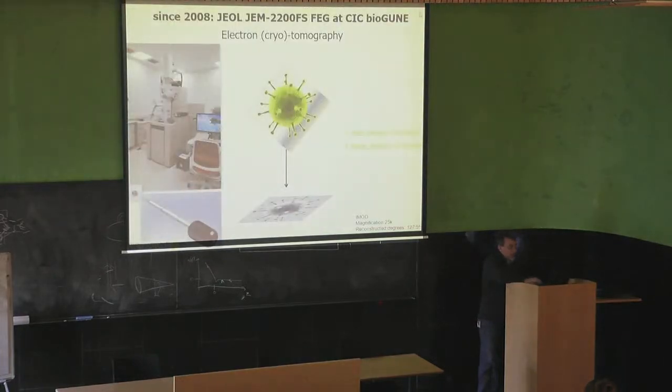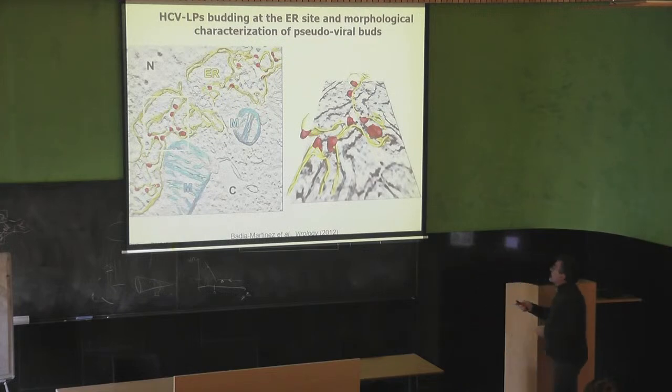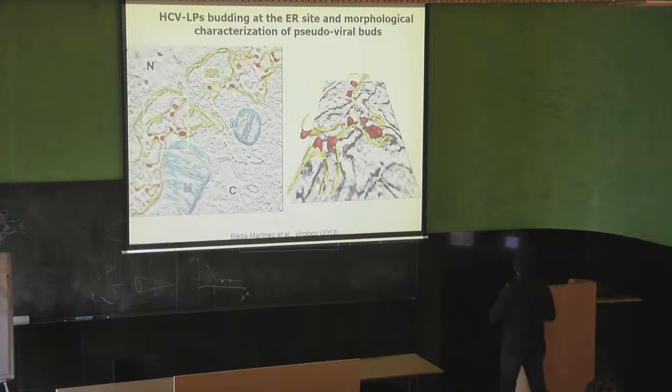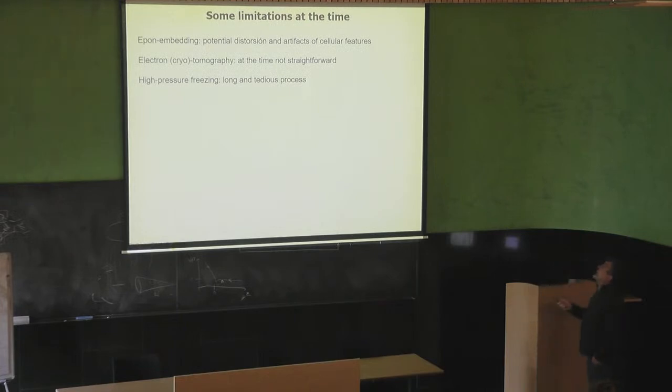At the time we used segmentation to visualize this process. We segmented the ER here in yellow, the mitochondria in cyan, and this red bud were the budding particles of this VLP. I won't tell you all the story about this project. This is already all the story, but we did a sort of morphological characterization of these buds in transfected cells.